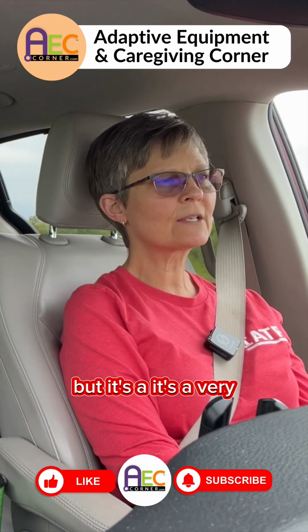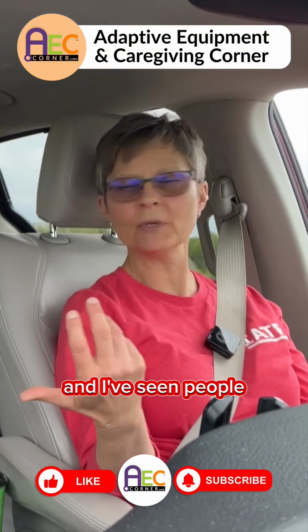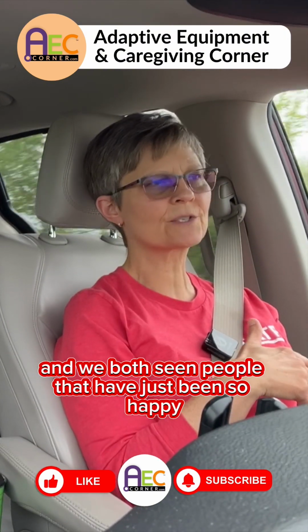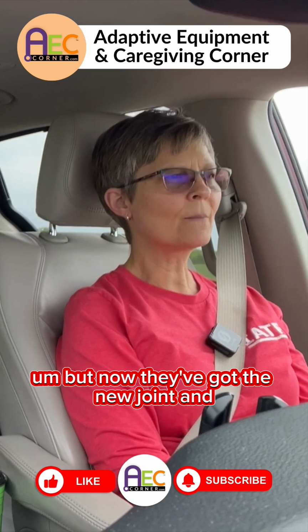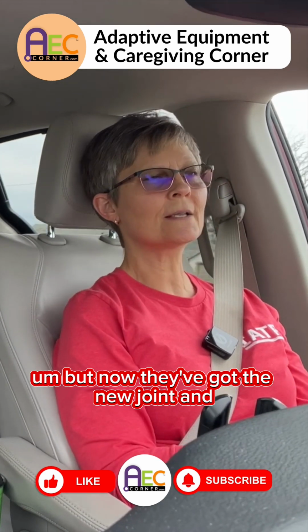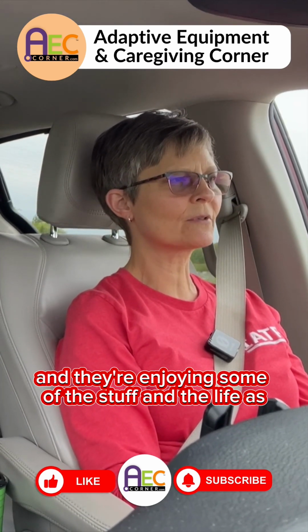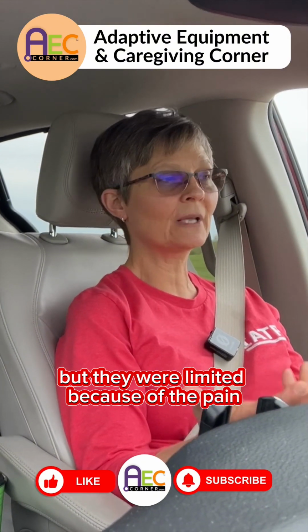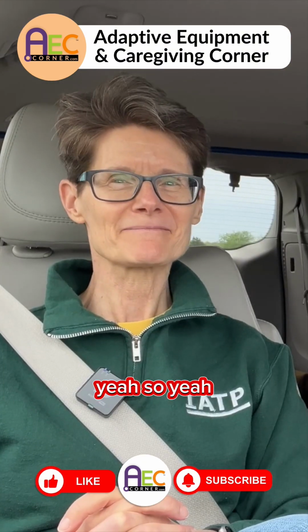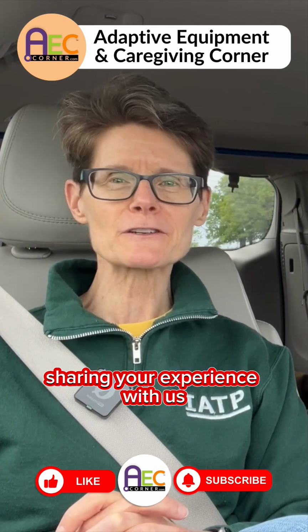But it can be a very successful surgery, and we've both seen people that have just been so happy because they were so limited before. But now they've got the new joint, and they're getting back to functioning, and they're enjoying some of the stuff and the life as they wanted it to be before, but they were limited because of the pain. That's hopeful, Cindy. I appreciate you telling us about that and sharing your experience with us.